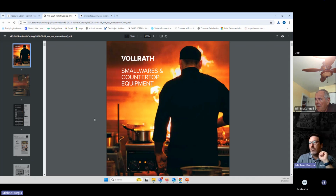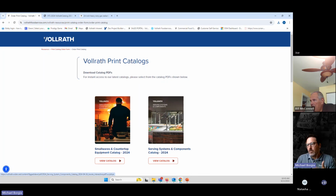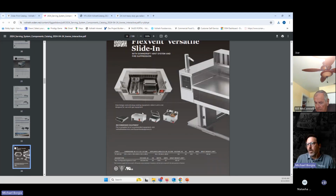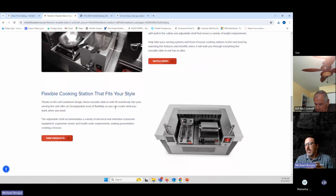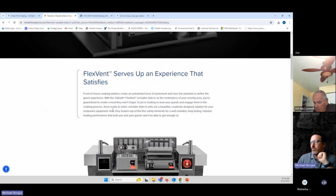It's under the resource library on the website, and we have it for this one and for your new product catalogs. We have the serving systems and components catalogs for the drop-ins and the breath cards. And we also have it for the smallwares and countertop we just went through. Same thing on this one. I know we've reviewed the flex vent, but it'll take you right to that section of the catalog, and then you can click on it and it takes you right to that main section with all the information on the website. So it's a really handy way to get information to customers. You have it right there at your fingertips. And again, if you need physical copies of any of that, please let me know and I am happy to get it to you.